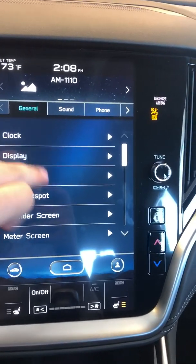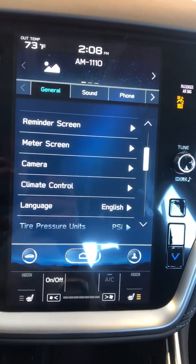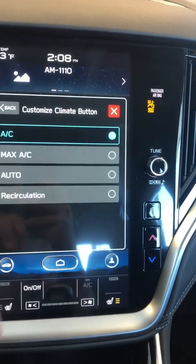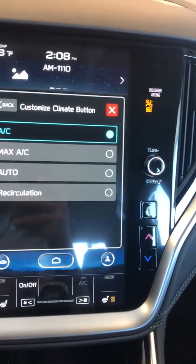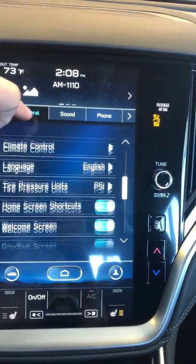From display, you can change the brightness, you can scroll down, and you can have some camera settings. If you wanted your rear camera delay setting to be turned on, the climate control, you can change that button down there where it says AC. You can have it say other things. Maybe you don't use the AC button. Maybe you want the recirculate, or you want auto to be turned on, whatever you want. Like I said, you can customize a ton of new stuff on here.